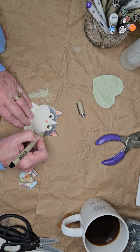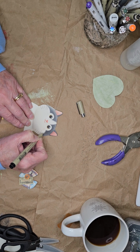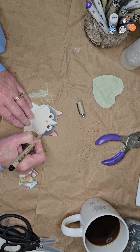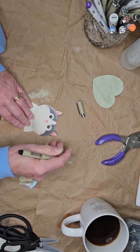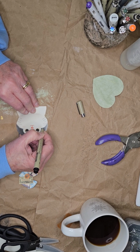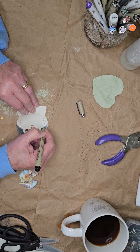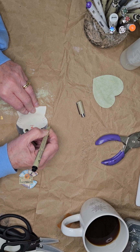And I'm doing the same thing in his cheeks. Just want to give him a little bit more. And I'm kind of rounding in the cheeks because I want to be able to see it a little bit. Now, you don't have to do this. If you're happy with the way your cat looks, just leave him alone. But I like to be able to see it.